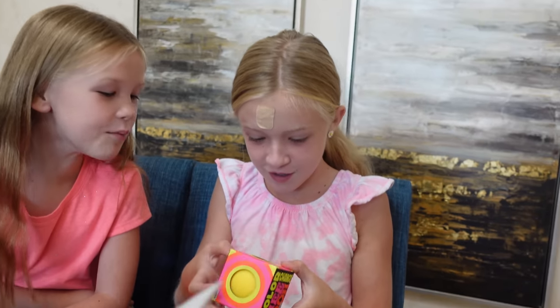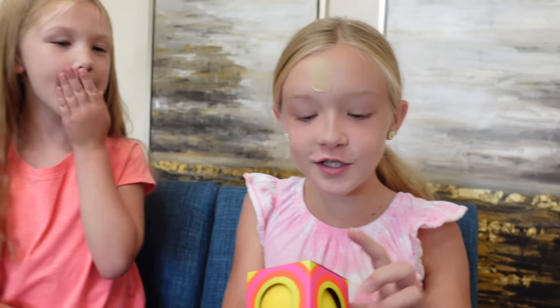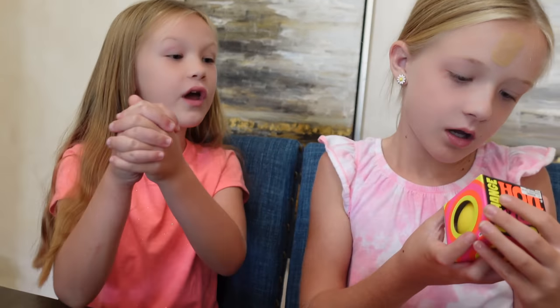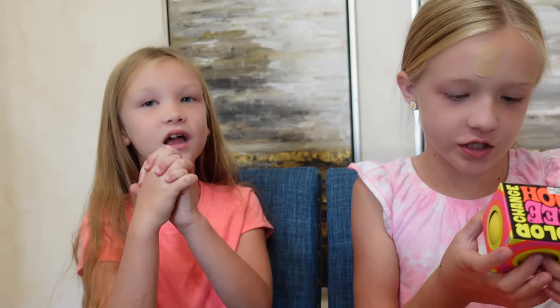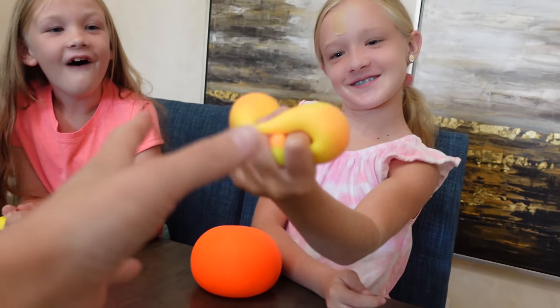Oh, it's like a rainbow ball. A what? Color change. Wait, this is? It says in the box. Oh my gosh, it says color change! Okay, how does it color change though? Hot. You keep playing with it. Color change, NeeDoh. You guys, I think you keep playing with it a lot and then it color changes. Yeah, it's the one under your hand. Oh my gosh! Okay, wait.